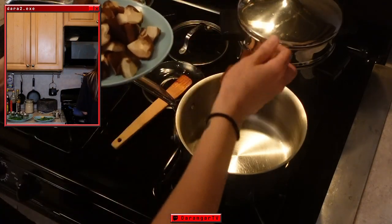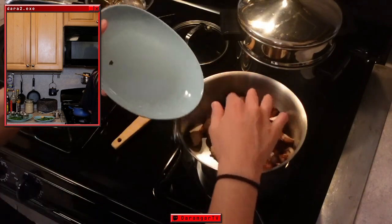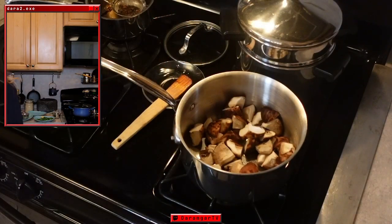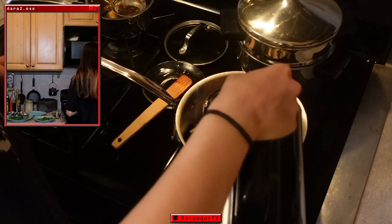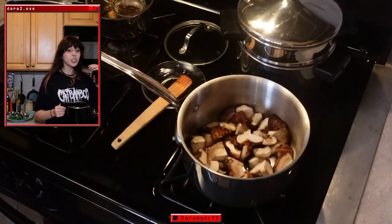So how do we prevent that? We prevent them from doing that by first just giving them a bit of a head start in plain water. That is a big load of shiitake mushrooms. And all that we do, everybody, is we just give them a little bit of water as an intermediary between the mushrooms and the pan so they don't stick and burn. A couple of tablespoons go in.